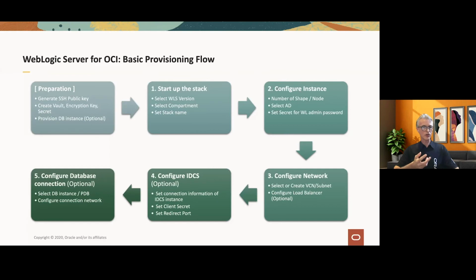Optionally, you can provision your database instances at that time. Step number 1 here, so 2 on the screen, start up the stack, is where you're actually going to start the provisioning flow. And that's what I'm going to show you with the demo. First, going to the marketplace, we're going to select the WebLogic versions, the WebLogic edition. We're going to select a compartment. A compartment is a logical isolation to group cloud resources together. And we're just going to give a name to our stack.